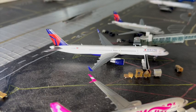Right here we have the Delta Boeing 757-300. This is one of our new models. This plane has arrived in from Atlanta Hartsfield Jackson and will be making a later departure out to Anchorage, Alaska.